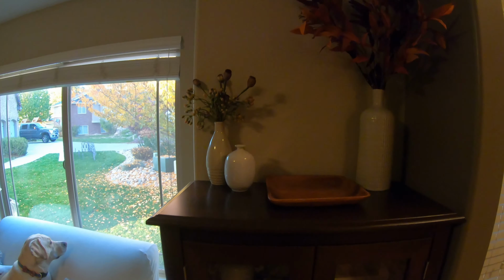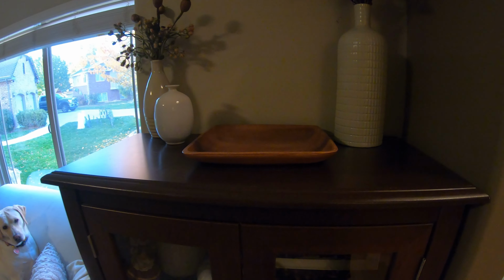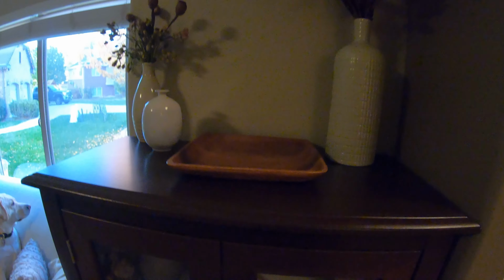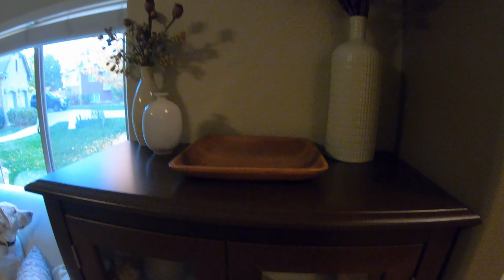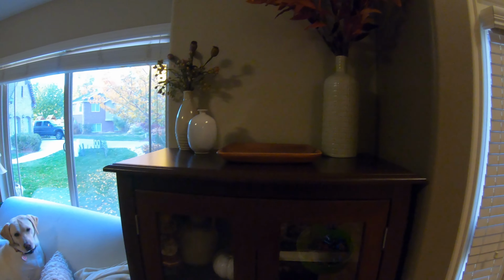On top of our curio cabinet, I just have a few vases and this thrifted bowl. Figured we could throw some keys in there or whatever as we walk in the front door.